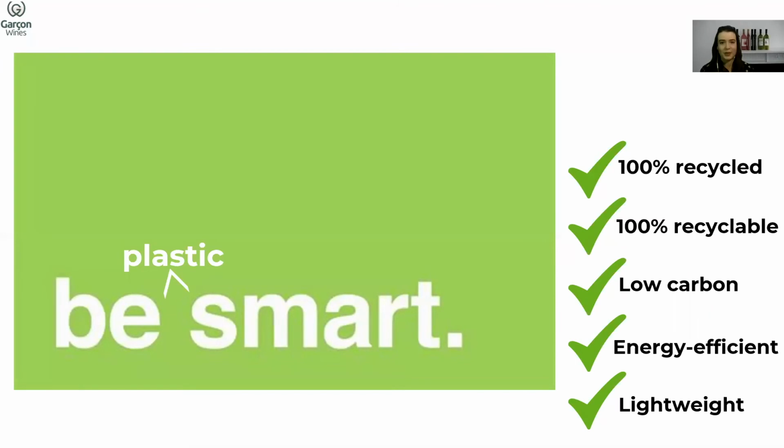Using the good type as we do, which is 100% recycled, recyclable, energy efficient, lightweight, low carbon, means that we're using the right material responsibly. And importantly, it's a readily available material rather than a concept which is ready to address our industry's carbon footprint problem now. For wine bottles, no other material can compete at the moment.